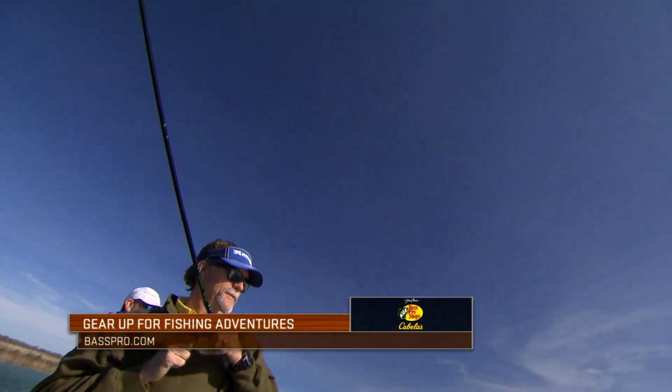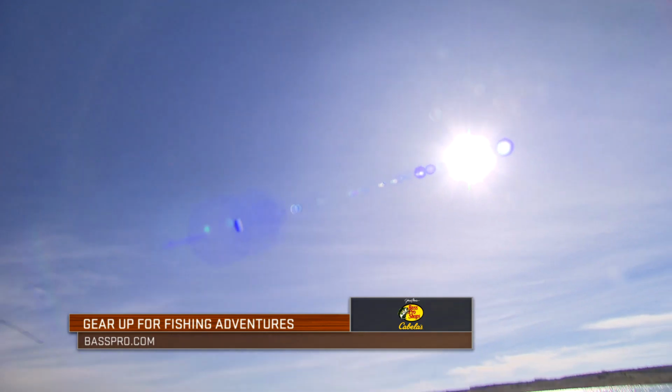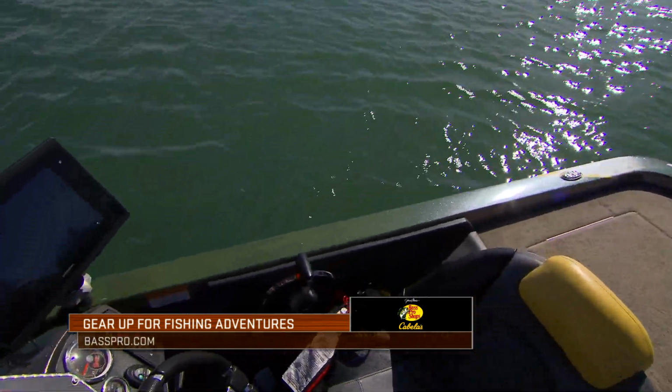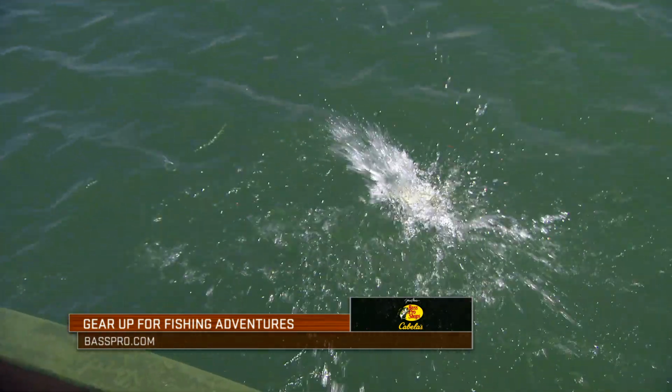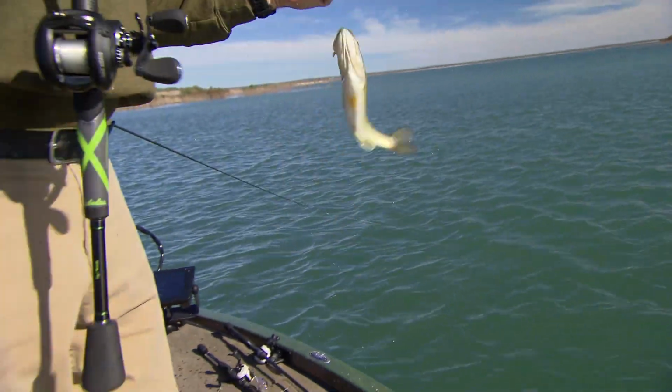There's a little better one, I think. You got one? He's shrinking. Same line I caught that other one on. A little better. Bigger than brother. They're growing up in size.